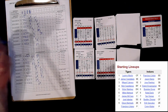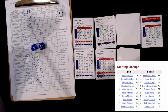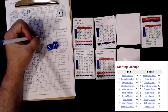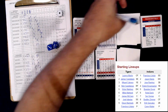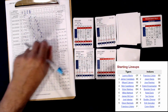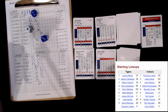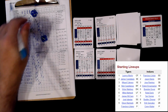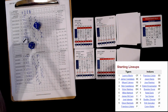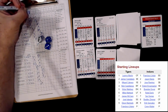Brings up James McCann. 3-1, strikeout chance. 12. He got him. 12. Look at that. Just what he needed. So James McCann strikes out swinging. And it brings up Jose Iglesias. 3-1. Another strikeout, but too high this time. 3-3 is a fly ball to left. And it's a quick 1-2-3 inning.